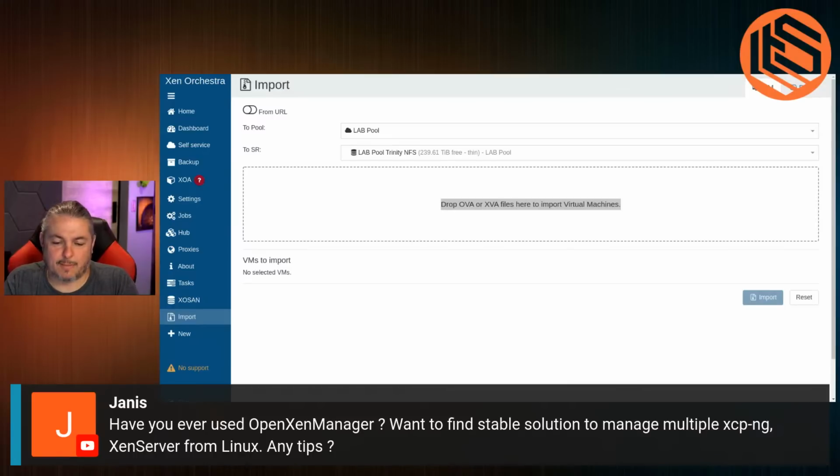Have you used Open Xen Manager? I want to find a stable server for Linux. I don't have any. I like Xen Orchestra. It does everything I need. So I use Xen Orchestra. That's my solution. I don't plan on using anything else. Xen Orchestra is what works for me.